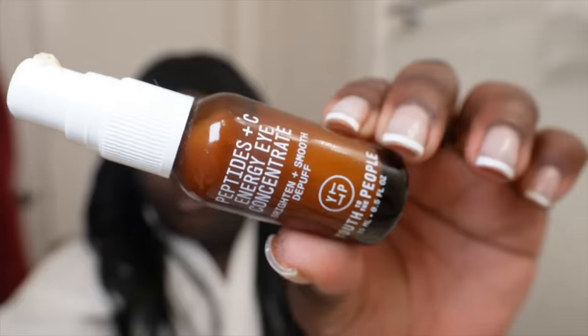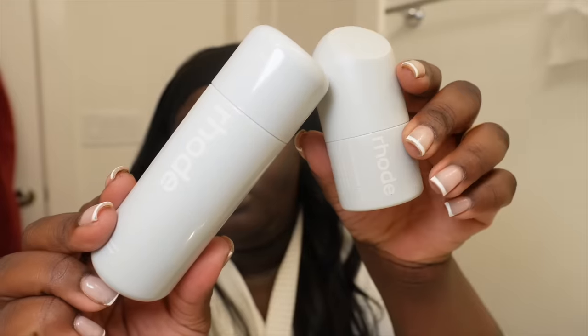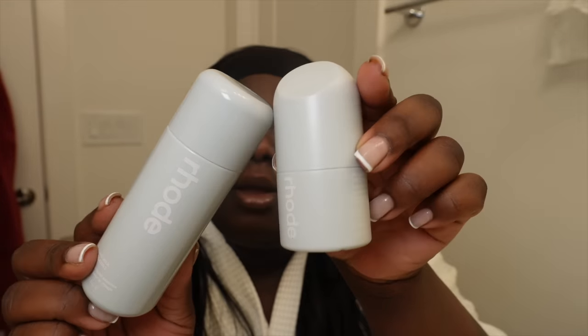For eye cream, I'm just going over some of my skincare faves right now. Eye cream, I use this Youth to the People Peptides Plus C Energy Concentrate. I've been loving these two Rhode products. This is the Glazing Milk. I don't really know what it does. It gives my face a nice little shine after I do my cleanser, so I really like that. And then this is the glazing fluid. I like both of these products.